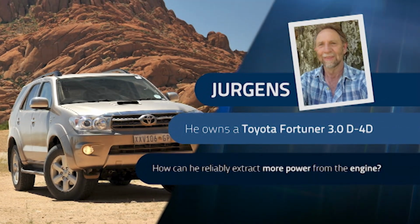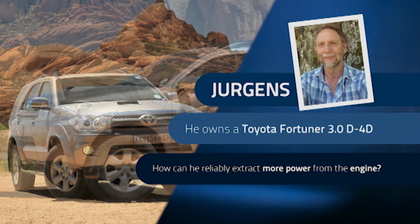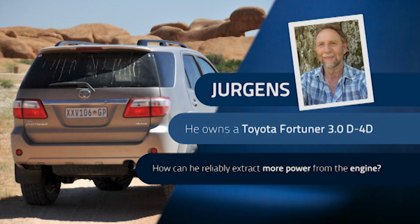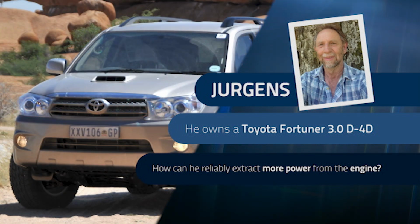And finally, here's a question from Jurgens, who frequently tows a bush caravan with a weight of around 1.8 tons using his Toyota Fortuner 3-litre D4D. However, he says it struggles a bit on uphills. So he'd like to know if there's any way to boost the power on the Fortuner to about 150 kilowatts, or should he rather trade it in on something more powerful? His priorities are reliability, decent off-road ability, and good fuel consumption. Man, I don't know how you're going to get all of that towing 1.8 tons.